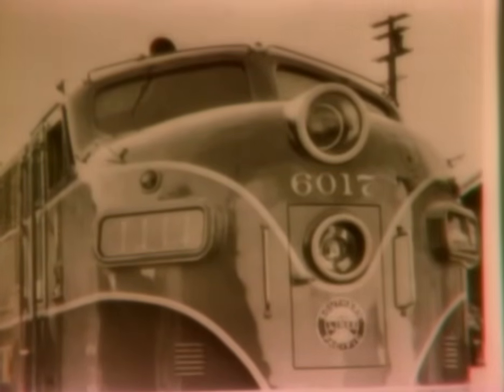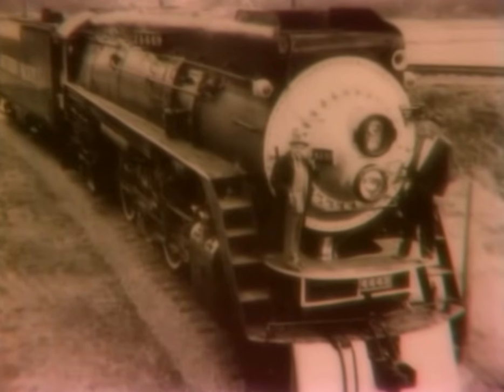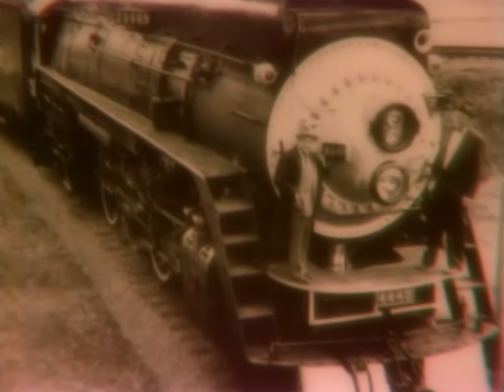Out of more than 50 Daylight engines, only one GS-4 locomotive was saved, designated as engine number 4449. It was donated to the city of Portland, Oregon, where it was put on display in Oaks Park, never to run again.